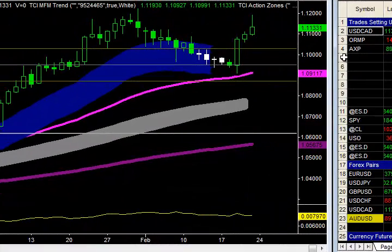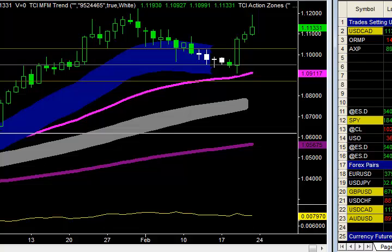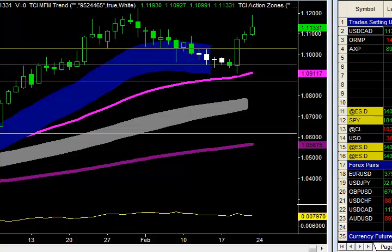Good morning for Friday, February 21st, and there's three markets that I want to look at with you today. The first one is the US dollar, Canadian dollar forex currency pair that I pointed out a few days ago.